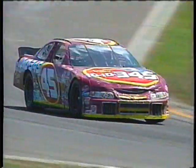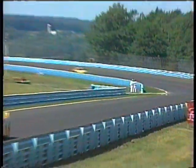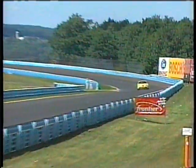There's some damage on the front end of the car. And he's losing positions as well. He has dropped back now to the 11th position. Ernie Irvan, for you Ernie Irvan fans, he's back on pit road with the car jacked up and the hood up, and he's gone 2 laps down, now about to go 3 laps down.